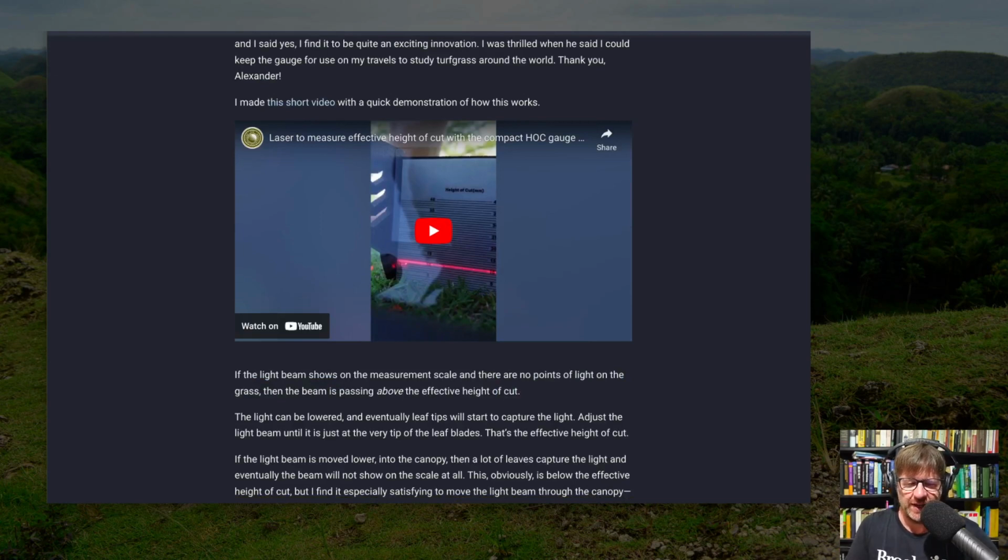I think Alexander asked me if I could suggest some improvements. And I need to use it a little bit more on low height of cut turfgrass. I think it would be really cool if this could be zoomed in just on something that's like 6 millimeters and below. Right now the scale goes all the way up to 40 millimeters. So you can tell something is around greens height, and then you can tell something is around tee height, fairway height, even up to about 1.5 inches or something like that. And it would be nice to just really zoom in on that putting green height scale.